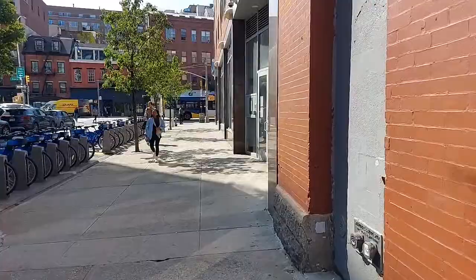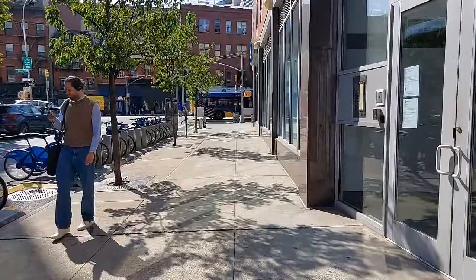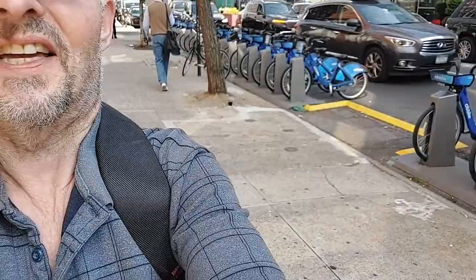So thank you again, everybody, for bearing with me. This is a lot more comfortable now. Okay, so now I'm just wearing my regular shirt. It's a long sleeve shirt. So this way, if it does get a little bit cooler again, at least it won't be too cold.